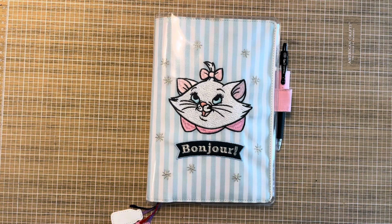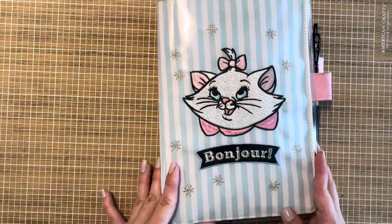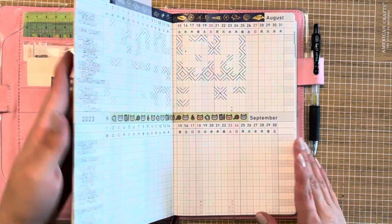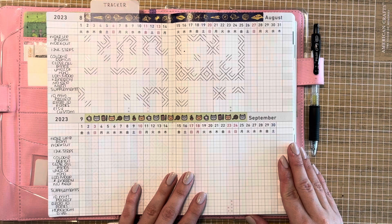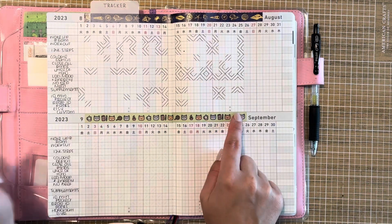So from here, I'm going to move you guys in a little bit, and we are going to get into the Kokuyo. The first place that we're going to start is a tracker page. So we have waking up at 5 a.m. Well, hold on. This super cute washi is from Coffee Monster Co.